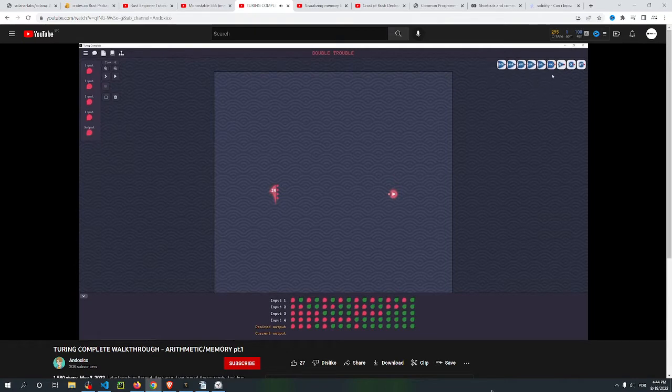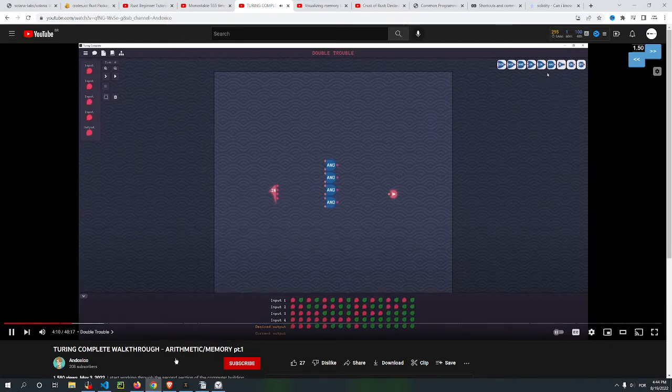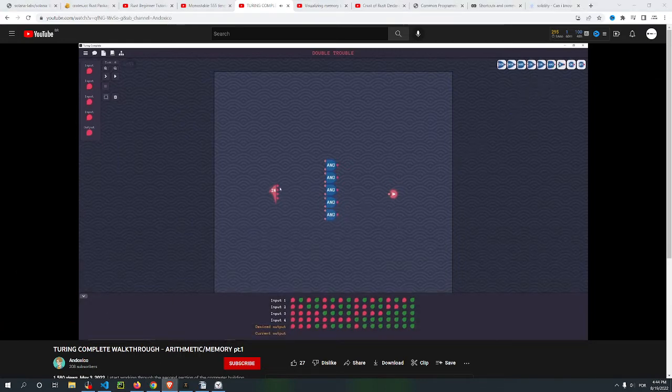Also, why don't I have the 3-pin AND gate? Oh well. 3, 4, 1, 2, 3, 4, 5. I think just run each set of 2. I'm missing one. Alright, and then join these together with OR gates. We can use the 3 pins for these ones, and then a 2-pin to join these 2. Alright, let's see if it works.